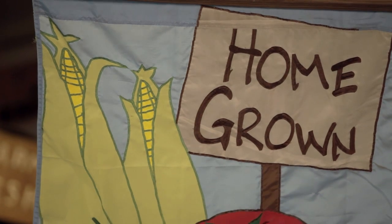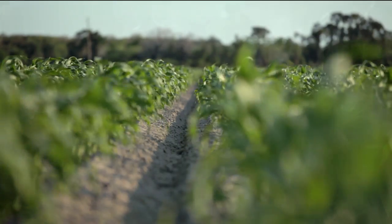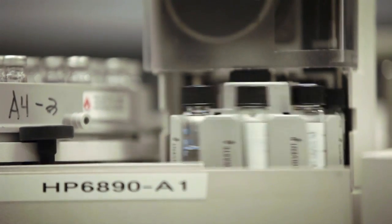Yeah, I want to make sure that the food I feed my family is safe. I want to be sure that whatever I'm buying is safe for the environment. Atrazine is an essential tool that helps farmers grow our food in harmony with our environment. So what are we doing to make sure it's safe?